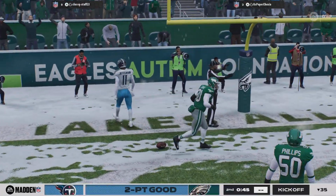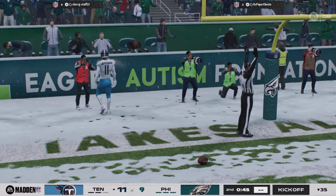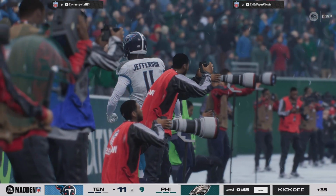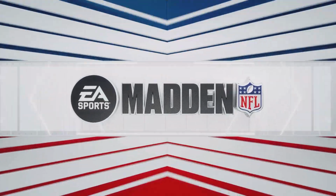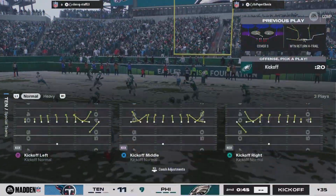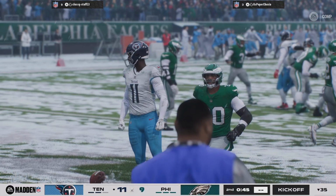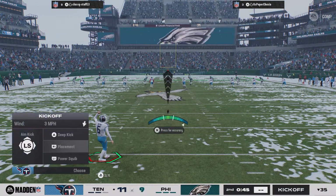That is caught. And they get the two-point conversion. Everything's about matchups, especially down here this close to the goal line. I think my guy's better than your guy. I'm going to put him in a position to have success, throw it up to him, and let him do the rest. Joey Slye to kick off.